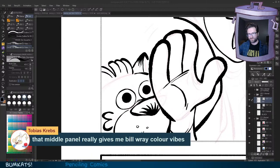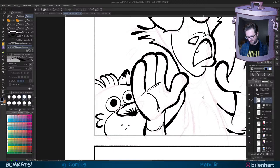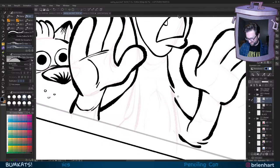That middle panel gives me Bill Ray color vibes. Oh yeah, I love his stuff. I have a whole folder full of his backgrounds, and I think just color palettes.